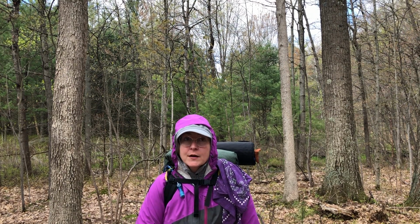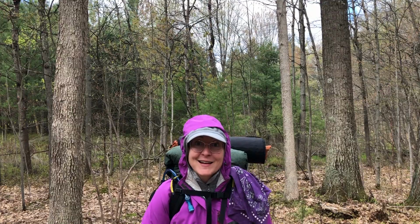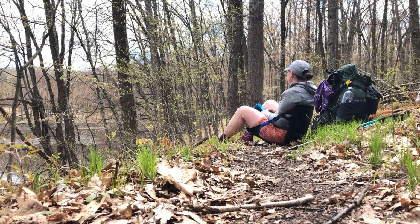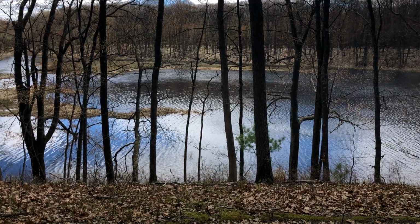However, I've only made it 4 miles in 4 hours today because of this. So I'm way behind schedule and I got to get hiking. It's literally half an hour after I just said I was going to go and hike. It's just too pretty here. This is Leaf Lake. I gotta stop and look at it for a second.